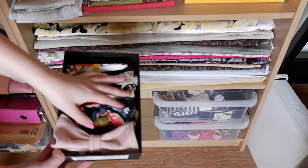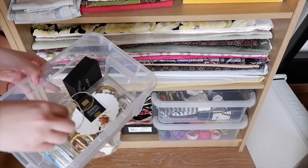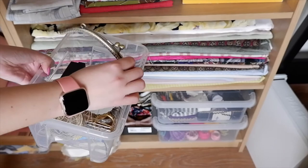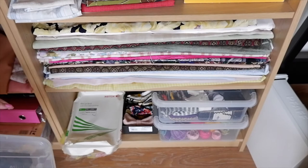I have this box where I keep fabric glue and extra safety pins and some sisal string. And normally I have these snap closures for bags. So they normally live in here. And then I have this other box in there, which has belt buckles that I also bought vintage, so I can use them for making belts if I need it. And then I have printer paper under there.